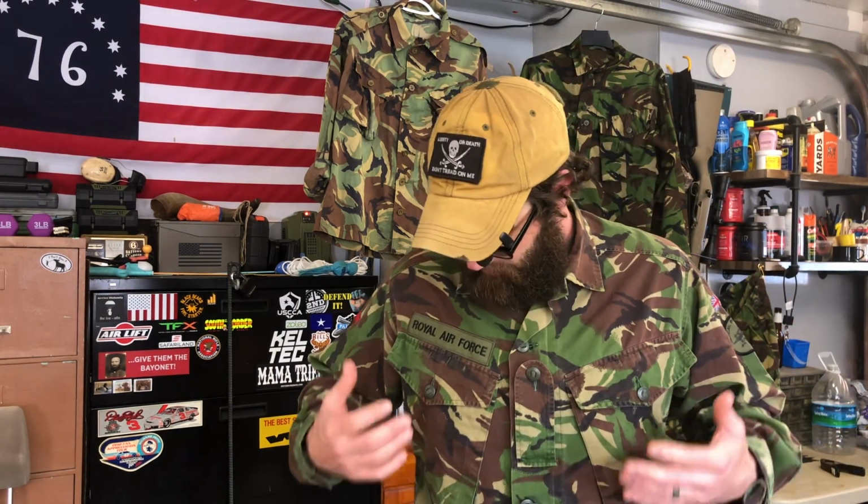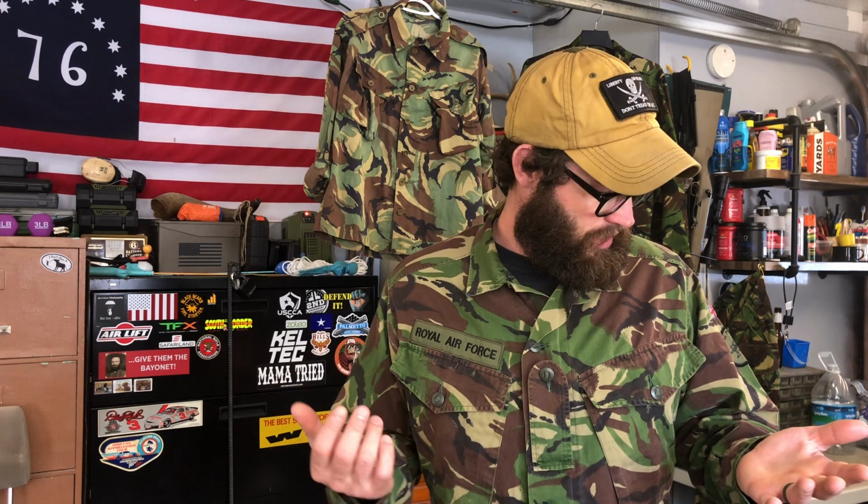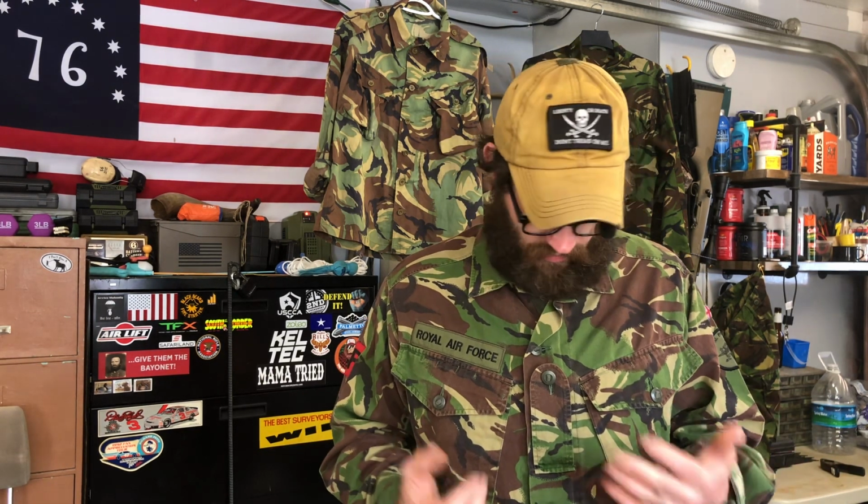Even though you will find a lot of military surplus cotton blends and such, that's just saving money by the militaries making stuff out of cotton or polyester blends. Polyester is, to me, far better than cotton, and I don't know what these are made out of, and maybe you guys will. But this is basically the field shirt, blouse. We called them blouses and trousers when I was in the Marine Corps. This is the woodland or jungle pattern.